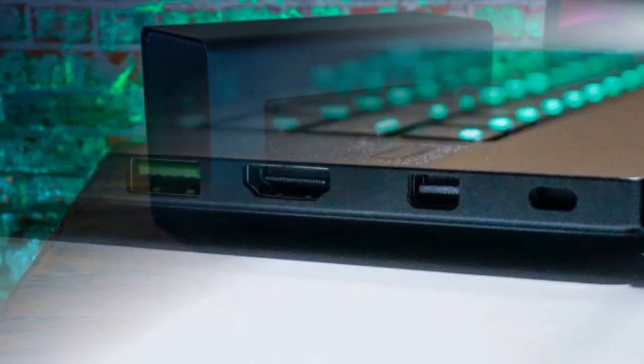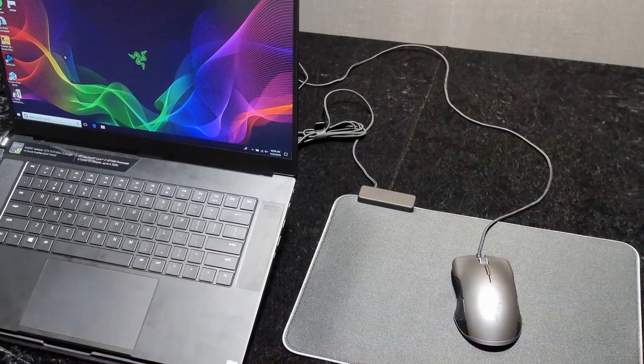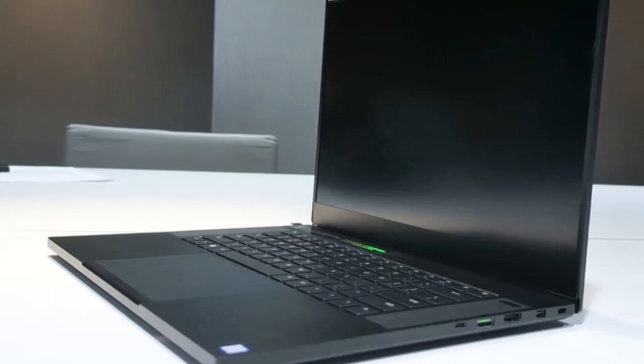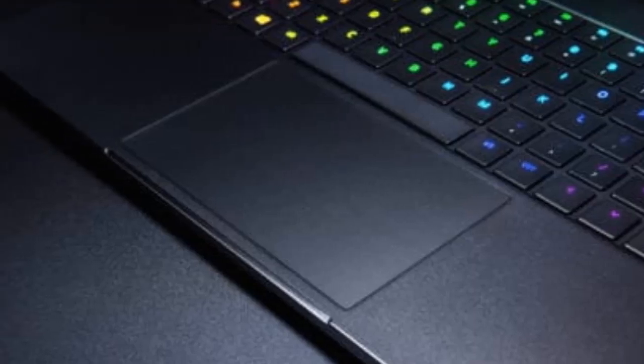Battery life. A bigger chassis translates into a bigger battery, 80 watt-hours to be exact. Razer didn't share estimated battery life, but the company did mention that it is adding a couple of new power management options to its Synapse control panel. Stay tuned for the full review to see how the Blade survives our battery test.